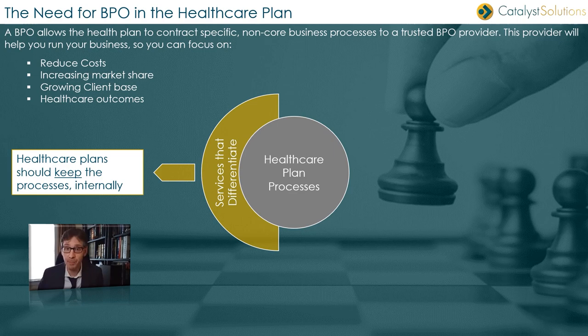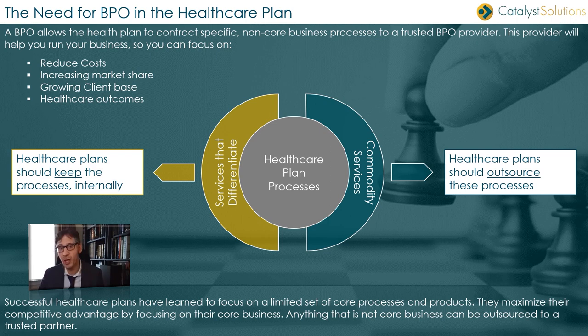On the other hand, there are activities that the plan must do, but these activities don't differentiate the organization. They don't provide a competitive advantage. These processes are called commodity services, and these kinds of services are honestly best left to outsourcing vendors. One of the things that we can say is that healthcare plans that have been most successful have focused on their core processes, their core products, their core differentiators. That's their competitive advantage. Anything that is not part of their core business, they've outsourced.